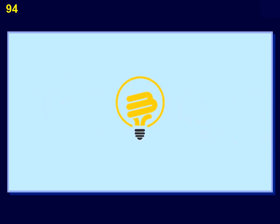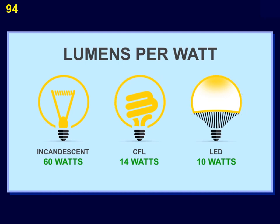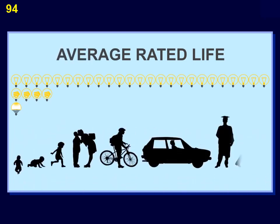LED bulbs can produce the same amount of light as incandescent or fluorescent bulbs, but using less energy or watts. This means they produce more lumens per watt. LED bulbs also have a longer rated life. On average, they will last over 20 years. To put this in perspective, if you installed an LED bulb the same day a baby was born, the bulb would not need to be replaced until after their college graduation.